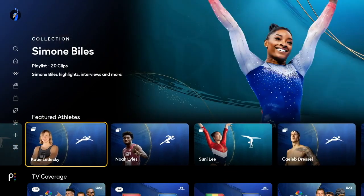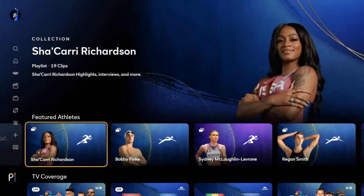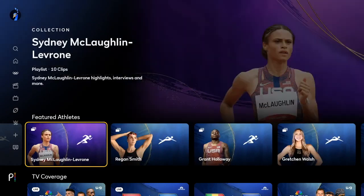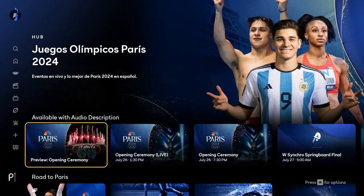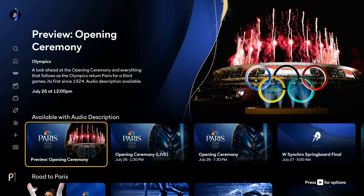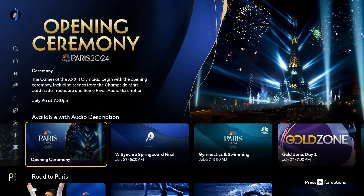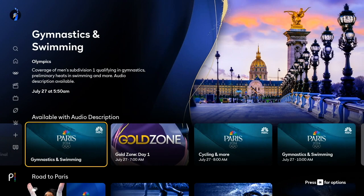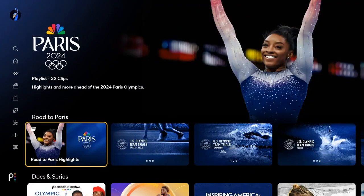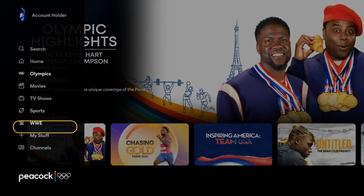All right, let's see if there's anything else we want to play with on here. We've got a section of featured athletes. This is great because the Olympics, for some people, is all about the story. And this section is going to help you find out more about people, their background, their journey, that kind of thing. That's one of the cool things about the Olympics: there's something for all kinds of viewers. If you just want the action, you can get it. The audio description section is great for people who have seeing problems. And then it's got a group of things like documentaries and series based around the Olympics.